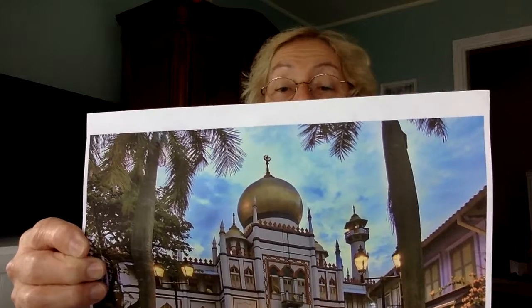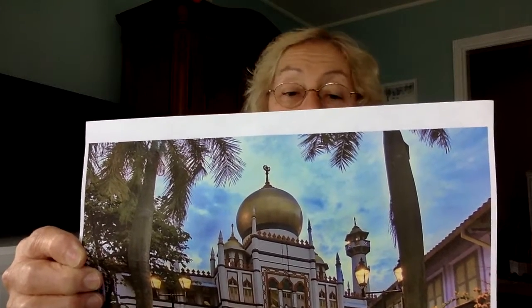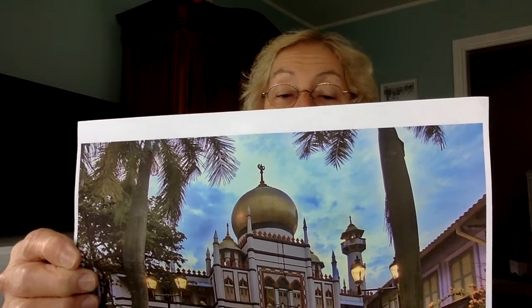Anyway, so I looked at this mosque. Right before I left, I was invited to take a tour with a friend, and they took me all through this mosque. And it's in Singapore, and it is gorgeous, and I had the best time. So that's one of my favorite places.